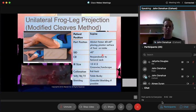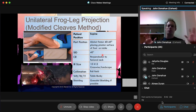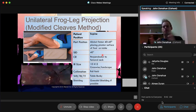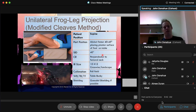Once again, full field collimation. You don't have to actually collimate on a lateral hip. It's optional. If you just want to be a super tech and collimate, hey, I encourage it. It's not required. You can leave that light field completely open because you are covering a large amount of anatomy, and that hip area and the 10 by 12 should cover it well.